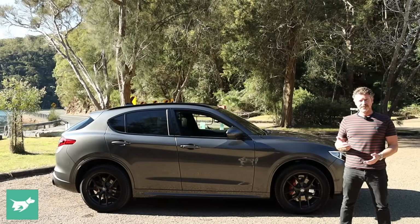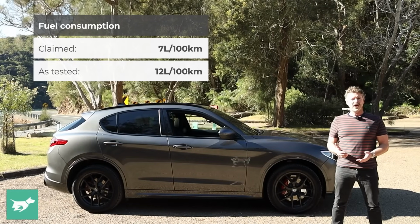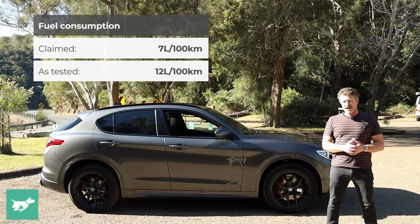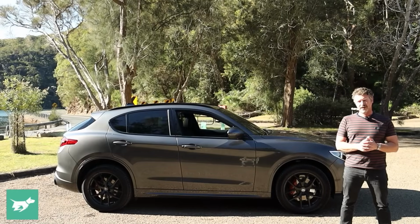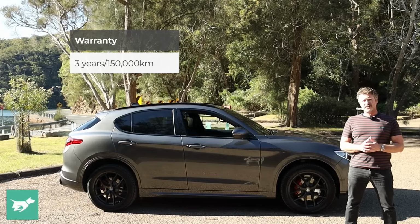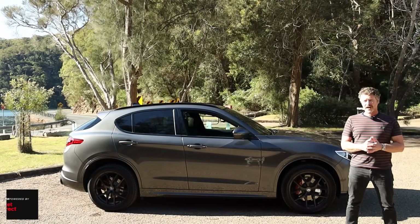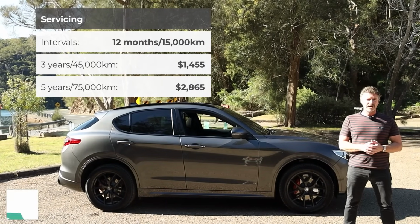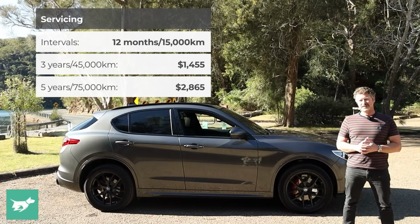The official combined fuel consumption figure for the Stelvio Veloce is 7 litres per 100 kilometres, although we averaged 12 litres per 100 kilometres, admittedly in a lot of urban running around during COVID lockdown, so not quite fair on a car that could be quite efficient. The warranty of this car is 3 years or 150,000 kilometres, and the roadside assistance for Alfa Romeo is also 3 years or 150,000 kilometres. The scheduled servicing of the car is every 12 months or 15,000 kilometres, totaling $1,455 for 3 years or $2,865 across 5 years.